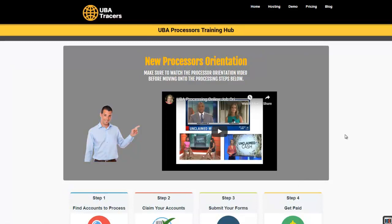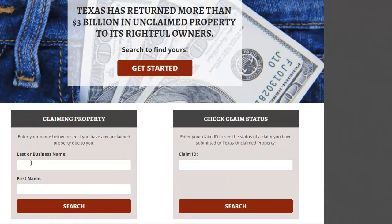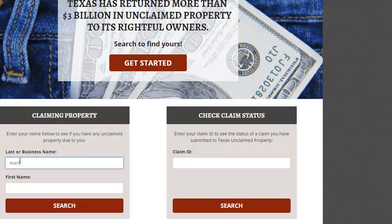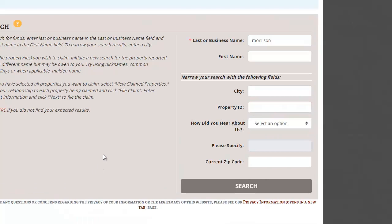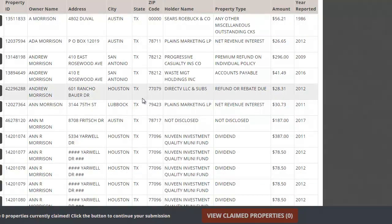The company pays 10% of the actual account that you're processing. I'm just going to give you an example of how much you can make at this company. I'll punch in a random name that you're going to do searches for. Let's punch in the name Morrison. Or I spelled it wrong. Punch in Morrison, and we'll do a search here in Texas, and this is one of the regulated databases that they have set up here at the company.